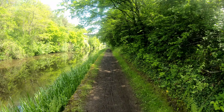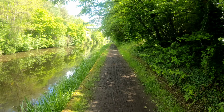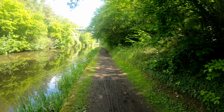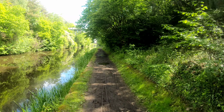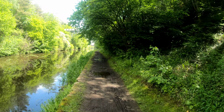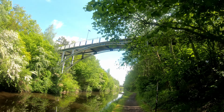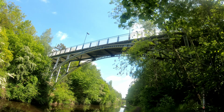I did used to work just on the side of the canal, just on the left here, for 2 or 3 years. I have to say I never ventured down to the canal. It was probably a time in my life in my early 20s where walking was the least of my priorities. Yes, I'd have walked over that footbridge a couple of hundred times to and from work from the bus stop.